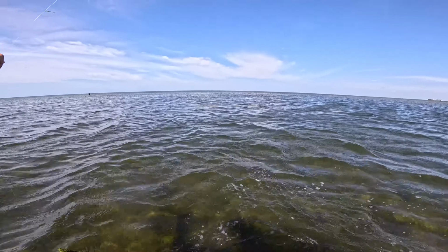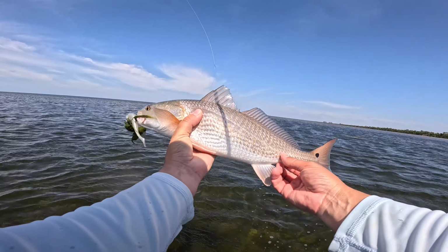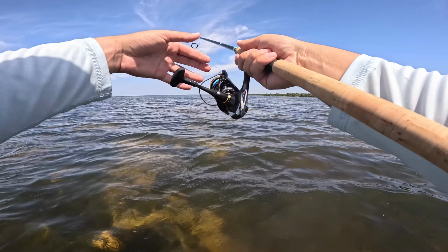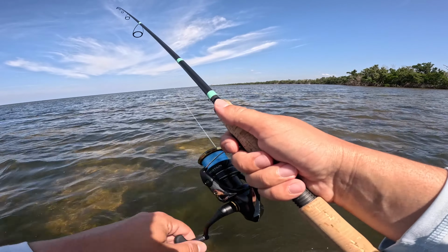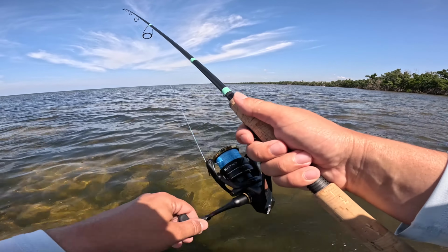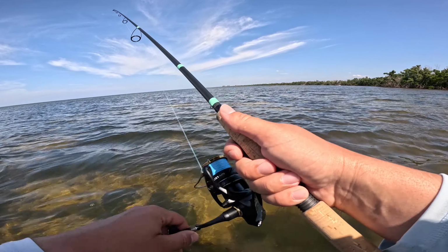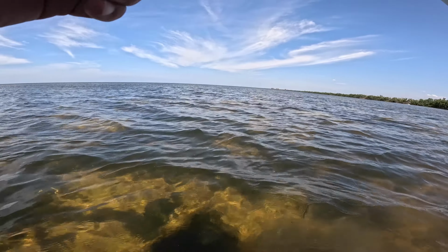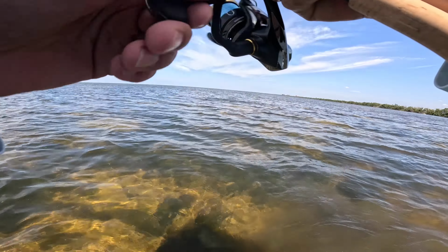Good slot red. Yeah, if I don't catch anything on it today, I'll get another trout for sure. I can probably still go out there. Trout.